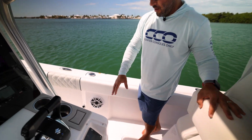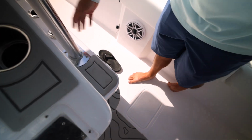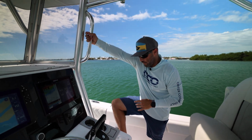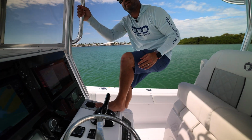So here on the Sea Lion, they have this bump out, which they use to support their piping, and they have the vertical rod storage there. So that's the first step. They put the deckit to make it pretty clear cut for everyone. Here underneath the cup holders is another area. You can even step on that slightly.